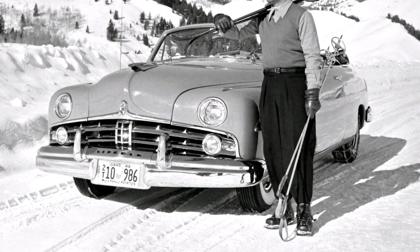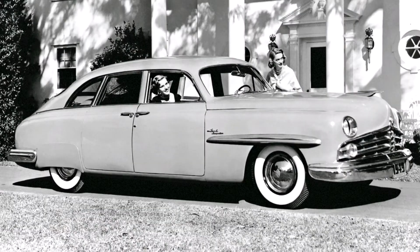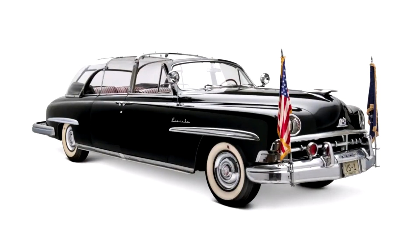Lincoln Cosmopolitan, 1949 to 1951. In 1949, Lincoln introduced its first post-war bodies, the first product lines of the combined Lincoln-Mercury division: a Mercury 8-based standard Lincoln and a larger senior Lincoln Cosmopolitan utilizing an exclusive body and wheelbase.